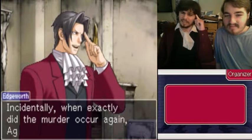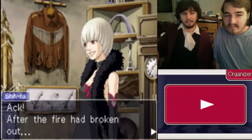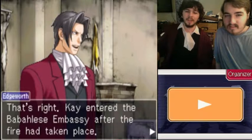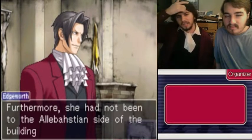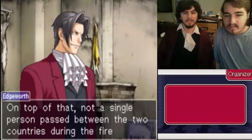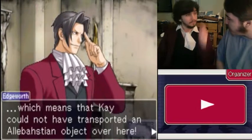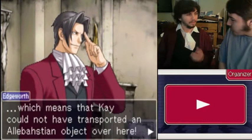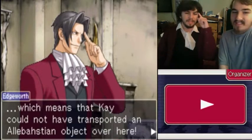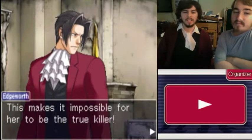Incidentally, when exactly did the murder occur again, Agent Sheena? That was after the fire had broken up. That's right. Kay entered the embassy after the fire had taken place. Furthermore, she had not been to the Alabastian side of the building before then. And on top of that, not a single person passed between the two countries during the fire. That's not true. Wait, between the fire? During the fire, did you say? Oh, was it during? Because I know that the samurai... Samurai crossed, yeah. Which means that Kay could not have transported an Alabastian object over here. This makes it impossible for her to be the true killer.